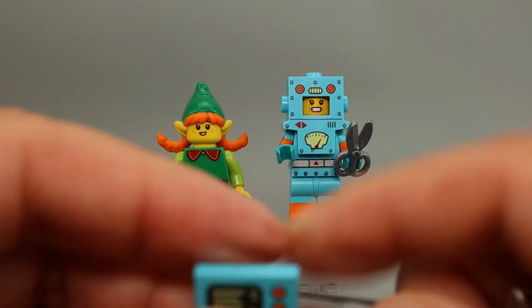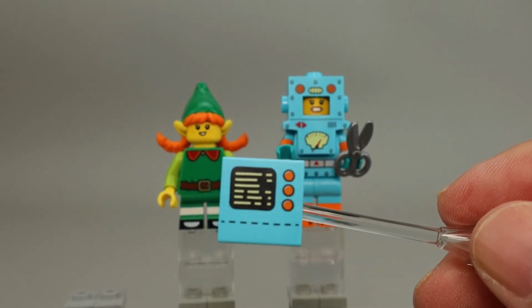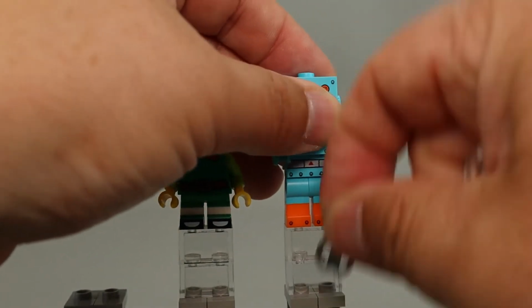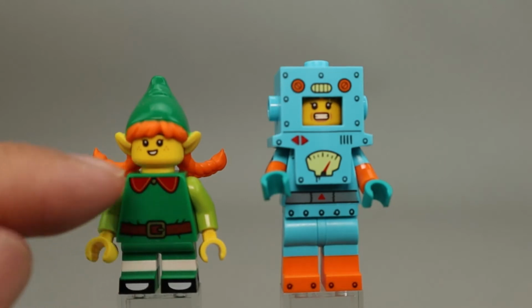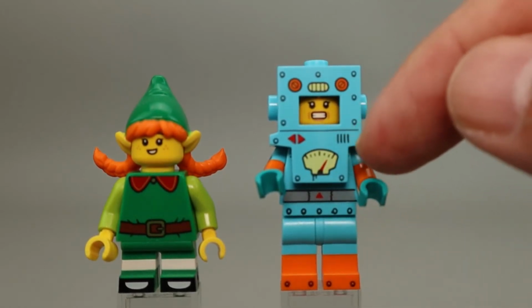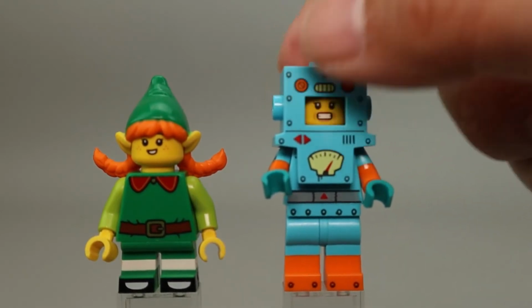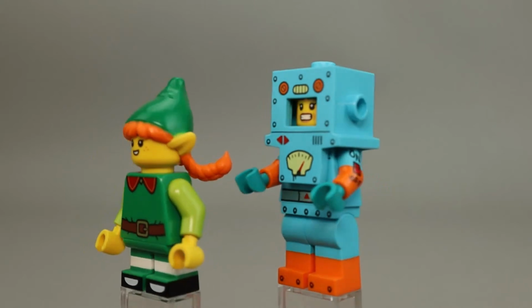Our robot here has a little printed tile with also a screen on it, it looks like, as well as some scissors here. You can see the elf has this green outfit, some little shoe printing down here on the bottom, a little white stripe there, as well as a belt and a bow here. The robot has a lot of detail printing. The legs are dual molded with the orange and the light blue, and the arms are done similarly with the orange and the light blue. Nice big headpiece here that goes over the minifigure head. Lots of different printing and detailing on that.